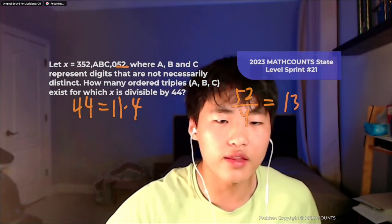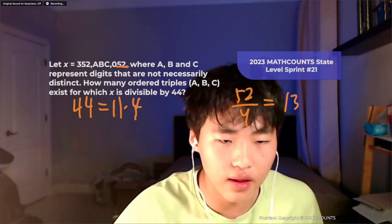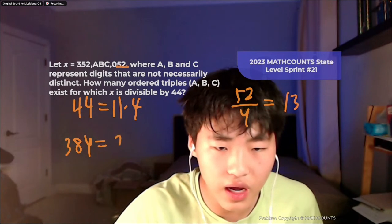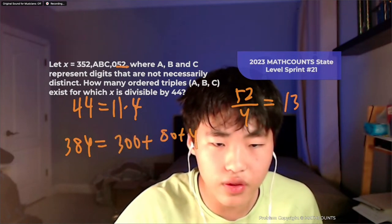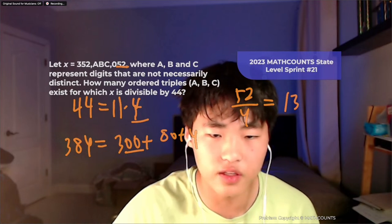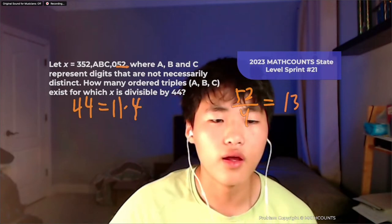And the reason why divisibility by 4 works this way is because, if you write out a number, like let's say 384, this equals 300 plus 80 plus 4, but 100 is divisible by 4 already, so anything above the hundreds digit is already divisible by 4, so we only need to worry about the last two digits. Just a quick side note.